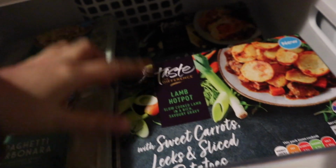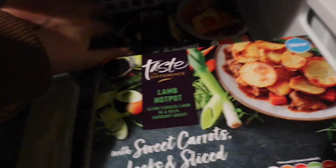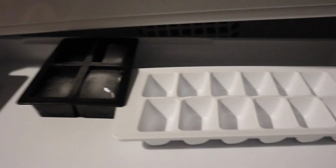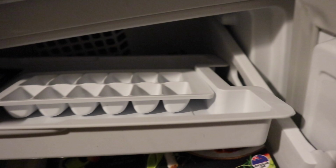But if I go any bigger, so these ones here, they don't fit in the back. So yeah, a bit annoying, but it just means that I have to buy less but more often somehow. That is my new little freezer. So tiny. Oh, there was just one more thing that I was going to share with you.